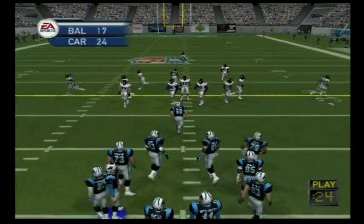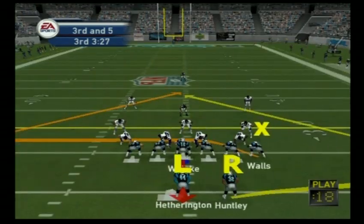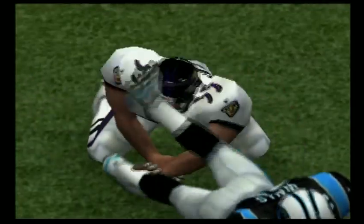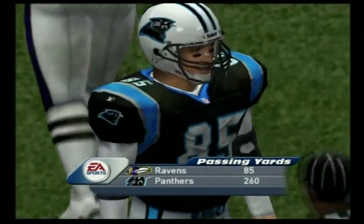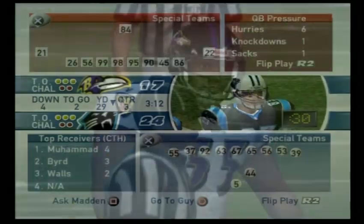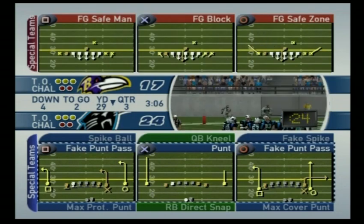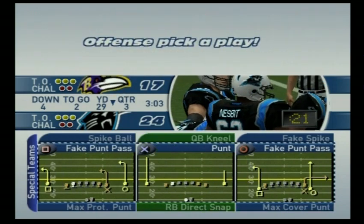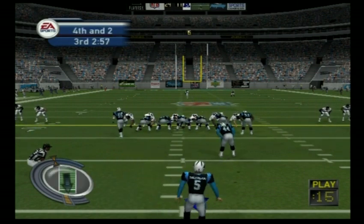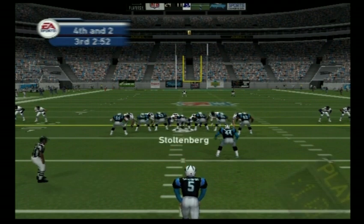About four to go. Set. Hunt. Steps back. Weinke fires it out over the middle. Sauerbrunn will punt it away. Set. Hunt.